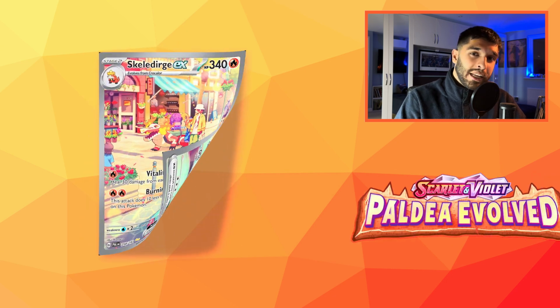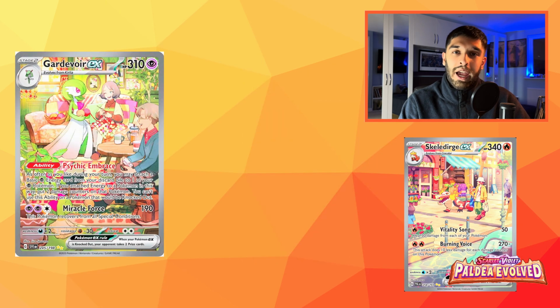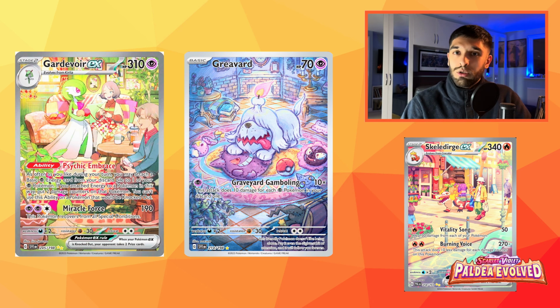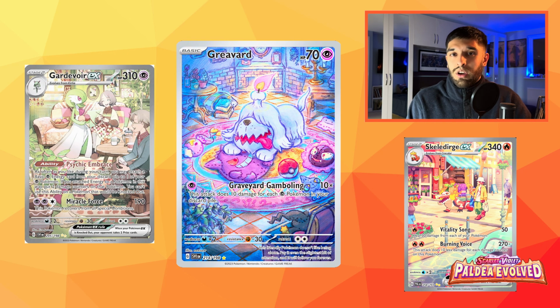Coming in next, again from Paldea Evolved, is Skeledirge. Now this is a prime example of the new trends in Pokemon collecting and investing. I've always believed that if it has a good Pokemon in the card and a good artwork, that is a top tier investment. And that is still true, I do believe that. But what I'm starting to realize is that the Pokemon in the card can actually mean less than I originally thought in some cases. The artwork these days is holding a huge weight on whether cards go up or down.